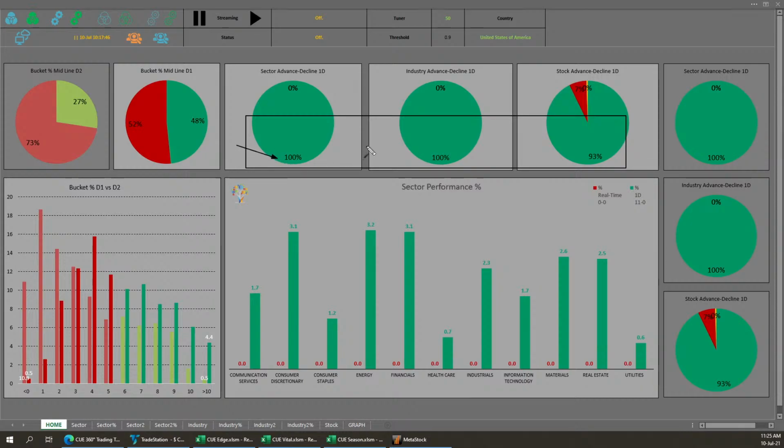100% of sectors went up, 100% of industries also went up. That is unusual. It happens, but not often. This was a very bullish day. All the industries went up, and 93% of stocks went up. Later on, I will show that though all industries went up, if we look at the top 10 industries, which sectors are they in? Are they in growth sectors like IT? Are they in financials or other sectors? I will show that later.